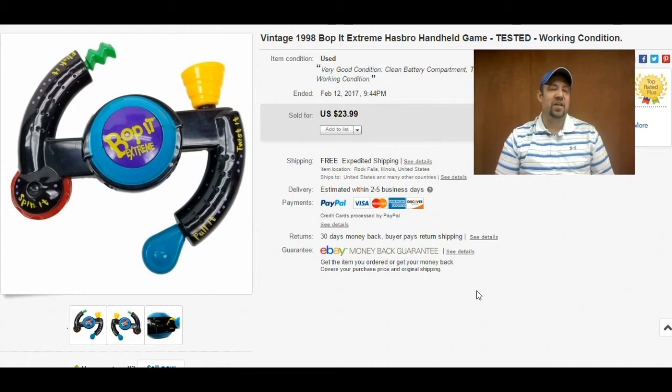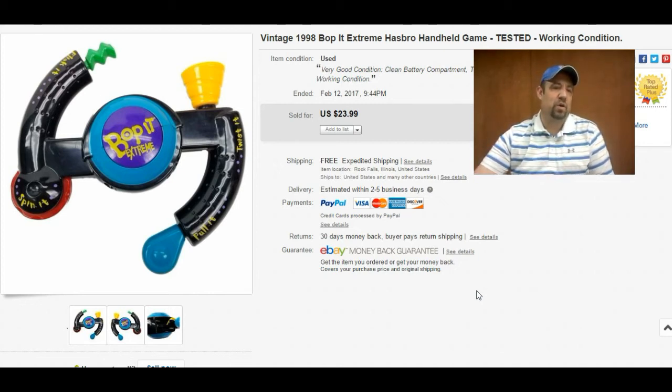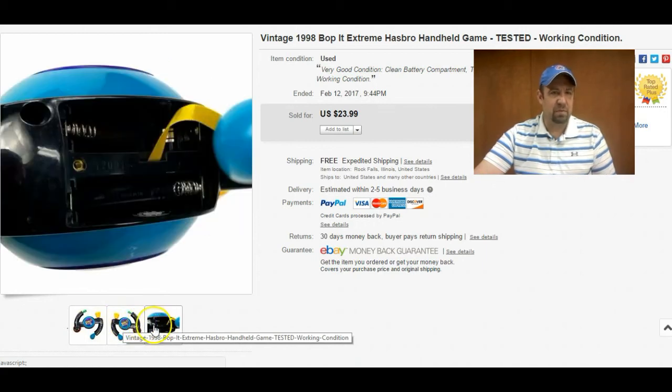So I was trying to tell you guys about this item right here, the Bop It Extreme. You can usually grab these for $1 or $2, and they sell right away. As soon as I listed it both times, it sold. And when I get $23.99 out of that, I believe this cost me $6 to ship. So it's not a huge return. I could have maybe got $29 out of this with free shipping, but I just wanted to move it. Like I said, I think I paid $1.50 for this. And this is from 1998, I believe. And then I always take a picture of the battery compartment.